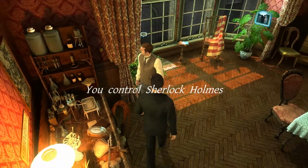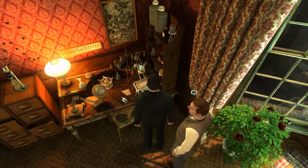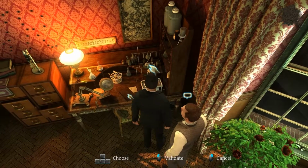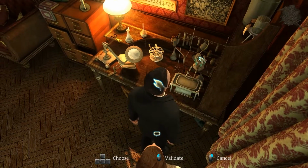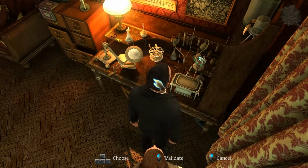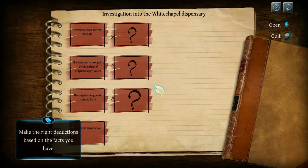Alright, I'm controlling Sherlock here. Let's see if we can use any of these chemicals here. No, it is unnecessary. He wants us to read the book. Let's read this little book here. Alright, investigation to Whitechapel Dispensary.